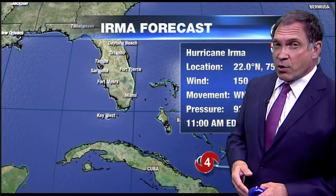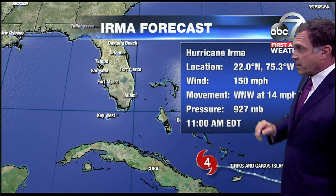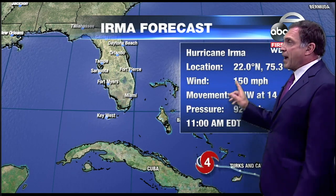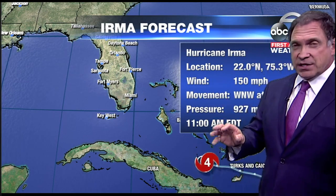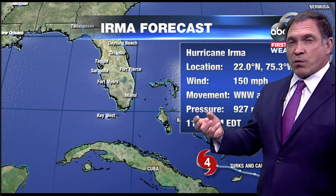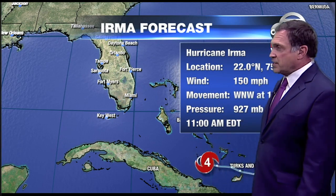Worst case scenario, of course, would be if that storm lifted off the west coast, and we'll talk about worst case scenarios because we need to. 150-mile-per-hour winds, Category 4 storm. It has decreased a little bit in intensity, but fluctuations in intensity are expected with this storm system. It's so large, the eye wall is engaged in replacement cycles, and that can cause fluctuations in intensity.